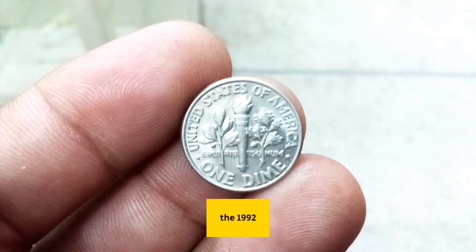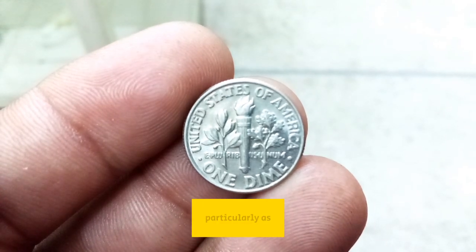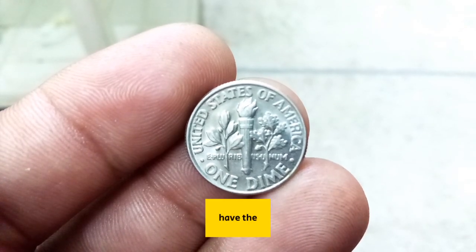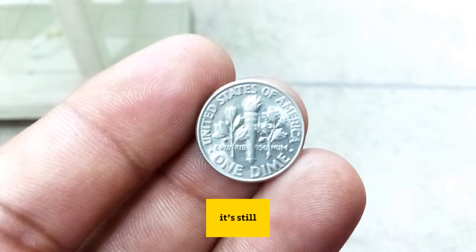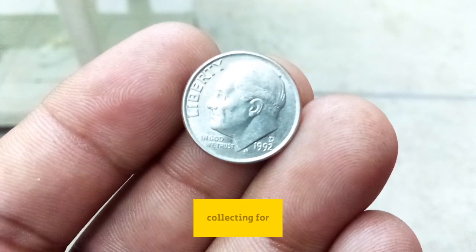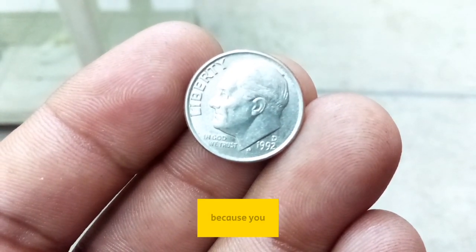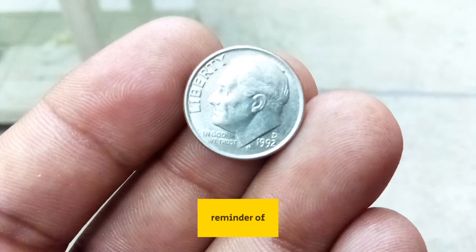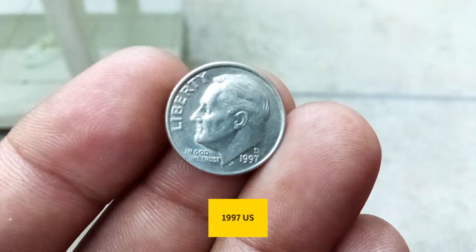The 1992 dime holds a significant place in the history of U.S. coinage, particularly as a part of the Roosevelt dime series. Although it does not have the same historical significance as some other U.S. coins, it's still an important piece of American numismatic history. Whether you're collecting for its design, its connection to Franklin D. Roosevelt, or just because you have one sitting in your pocket, the 1992 dime is a reminder of the rich heritage of U.S. coinage.